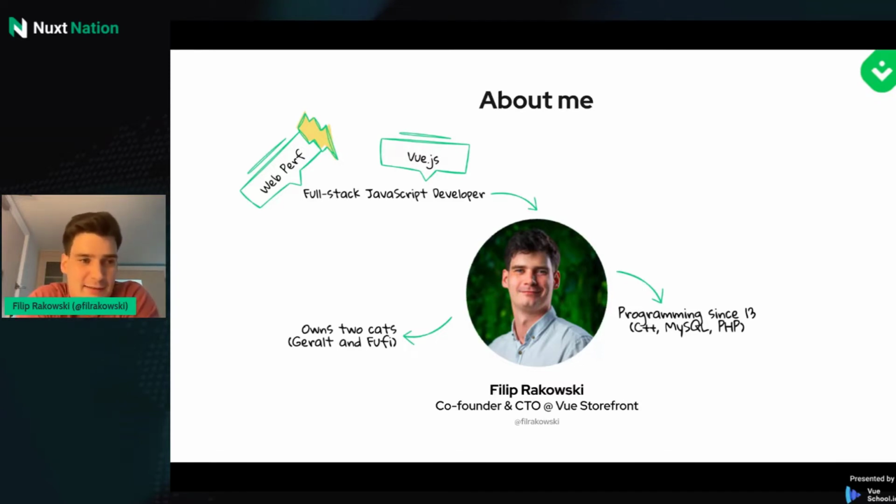And as I mentioned in my bio, I have two cats. One of them is called Geralt, of course, because I'm from Poland and we all have cats called Geralt. And the second one is called Fufi.